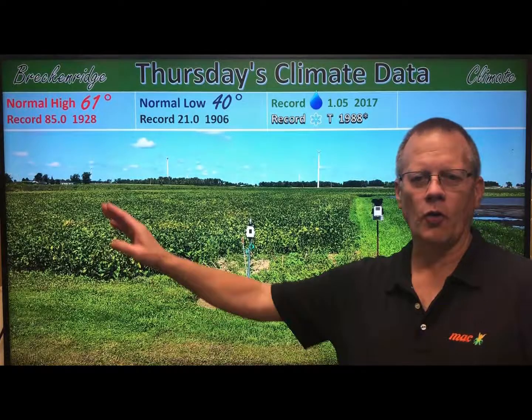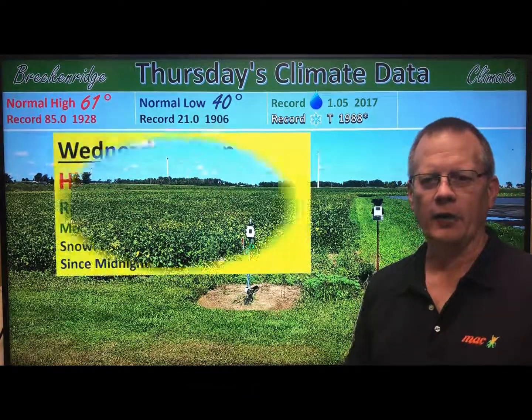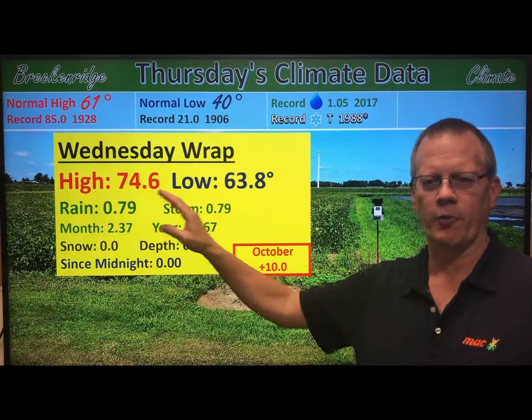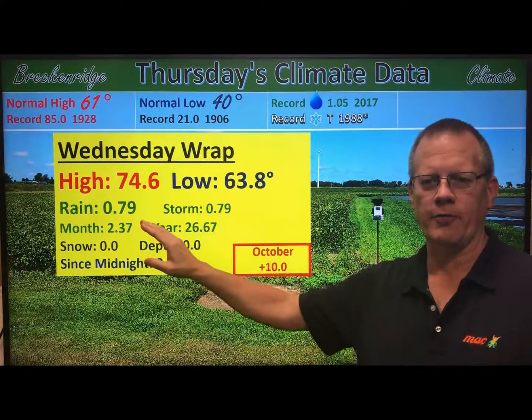Here in the Breckenridge area, we picked a pretty fair amount of rain up, almost 8/10 of an inch of rain. Our normal high for today is 61, the normal low is 40, and you can see we had a trace of snow back on this date 30 years ago in 1988. And if we look at the conditions around the area yesterday, we had a high of 74 and a low of 63, and we picked up about 8/10 of an inch of rainfall.